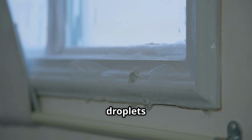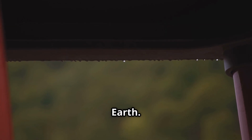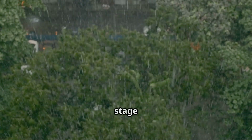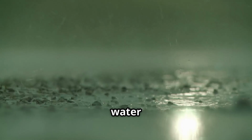Eventually, these water droplets or ice crystals become so big and heavy that the air can no longer hold them up. The cloud simply gets too full, and when that happens, the water has to come back down to Earth. This is the next exciting stage of the water cycle, and it is called precipitation. Precipitation is any form of water that falls from clouds and reaches the ground.